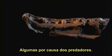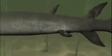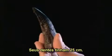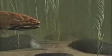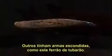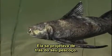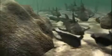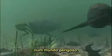Fish experimented with all sorts of survival strategies. Some became predators. The owner of this jaw was a 12-foot-long killer. Its teeth were the size of railroad spikes. Smaller fish developed elaborate defenses, like this heavy armor. Others packed weaponry, like this sharp spike. It protruded from behind its owner's neck. These armaments were all tools for survival in a dangerous world.